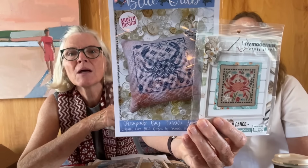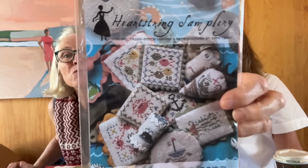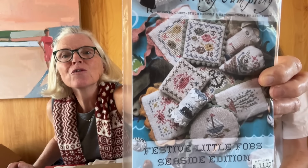Then I had just been to the beach and we love crabs, we eat crabs. So I picked up a couple of charts that had crabs in them. I think I'm gonna do something with a crab using these as inspiration. Fun. And then finally, it's Heartstring Samplers. She has several of them. It's a little theme, and then she has lots of little patterns related to the theme. And being at the beach, I want to stitch each of the girls a little something with these. A little fish or a little crab, or pick something and maybe put their initial on it and stitch it for them. So good. I'm glad you enjoyed it.